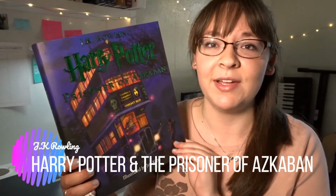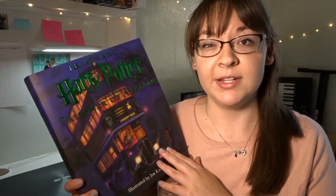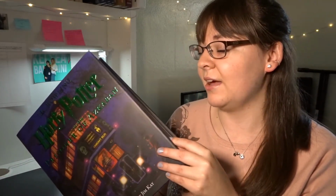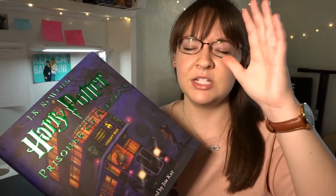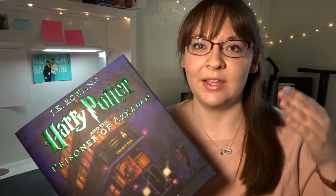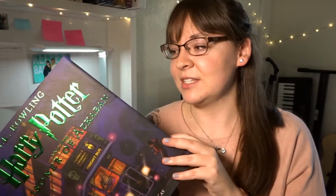So this is a book that I was really excited about, and I'm sure all of you already know which one this is. It is the illustrated edition of Harry Potter and the Prisoner of Azkaban. This is my favorite of the books, besides the Deathly Hallows, so I'm really excited to have the illustrated edition. I haven't read the series all the way through since 2008, and that was the first time I ever read them. After the illustrated editions come out, I've been rereading each book each year. So I'm really excited that this one is the Prisoner of Azkaban, which I said is my favorite.